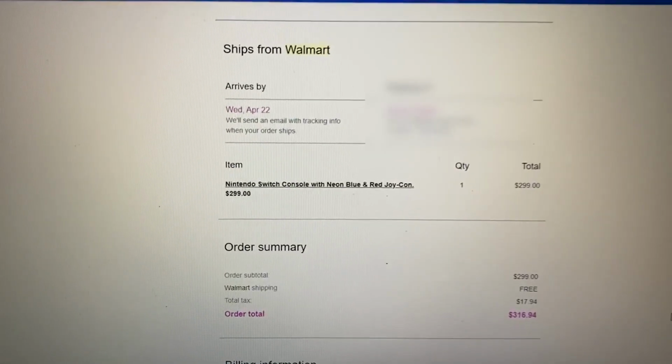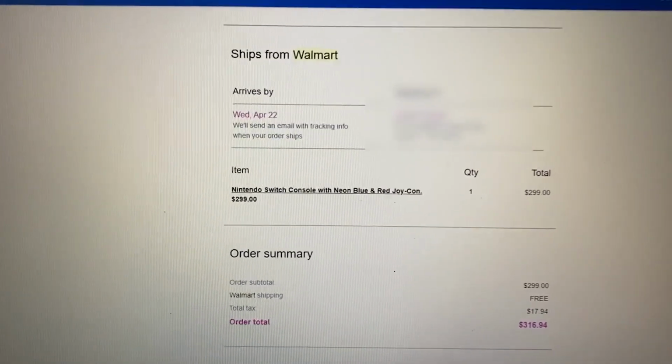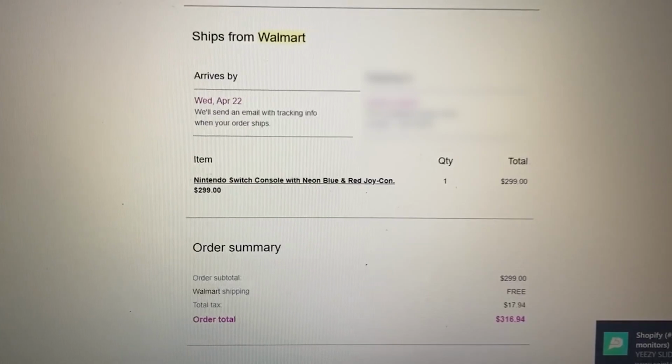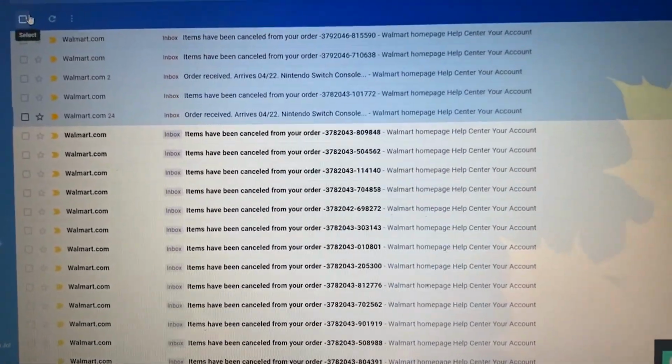Alright, just want to give an update on some cops I got recently. So first I had a lot of Nintendo Switches off of Walmart. To be specific, I think I had like 30. But I had them all on one profile. I didn't know that was a problem until, as you can see, nothing but cancels here.